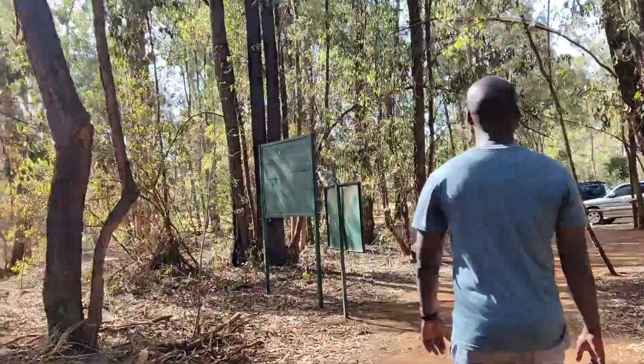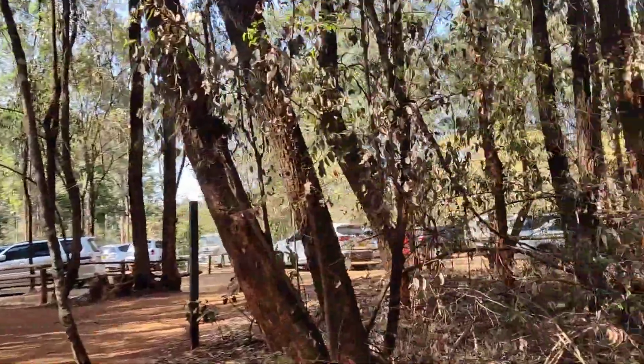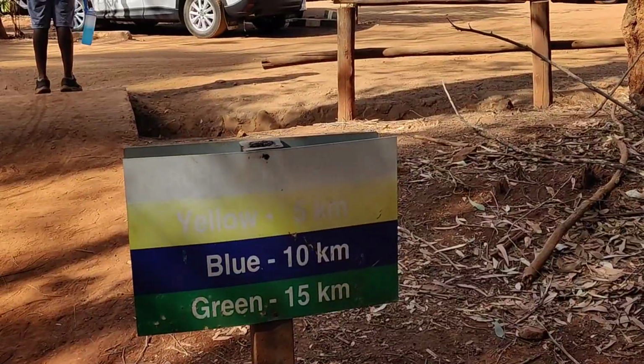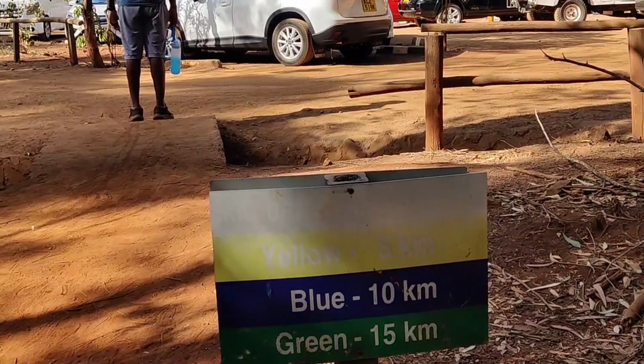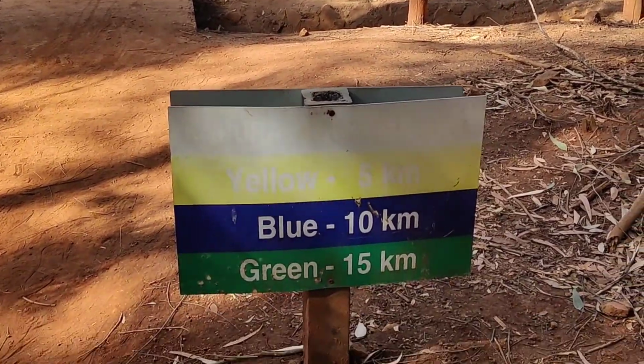All right, finish line, guys. Finish line. Kumbe hizi ndio maana ya hizi vitu. Sikuwaijua. Blue 10 kilometers. Green is the longest, 15 kilometers. Ya white. Oh, white ni topic.